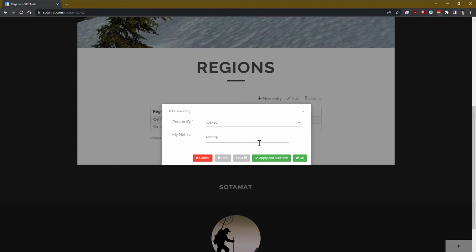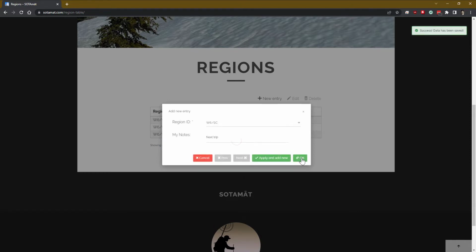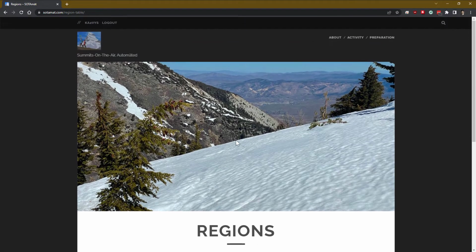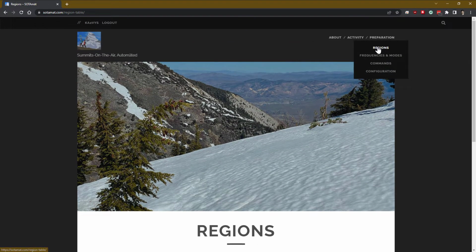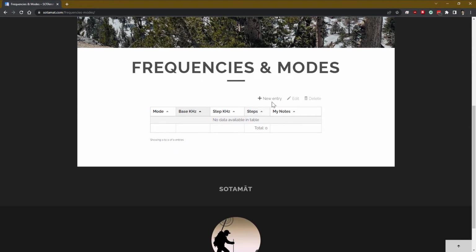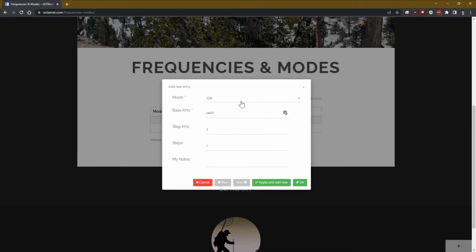Those notes will be shown to you later. So if you don't know what W6CT stands for, you have some notes that can be shown to yourself in the mobile app. Once we have completed our regions, we go to the menu again and select the next step, which is frequencies and modes.